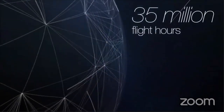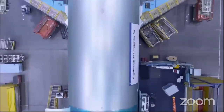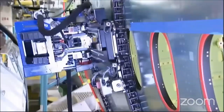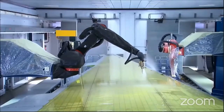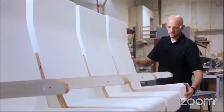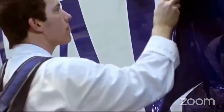35 million flight hours. That's an incredible statistic. And that shows that the 777 is really proven for the long haul. We work with the latest tools and techniques and go through detailed iterations between the design requirements, the aesthetic requirements, the engineering requirements, the production requirements to come up with the best all-around solution.